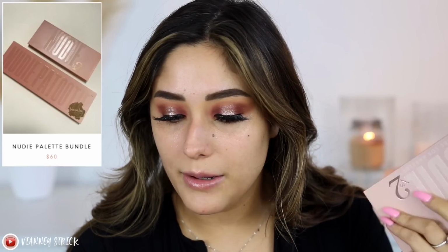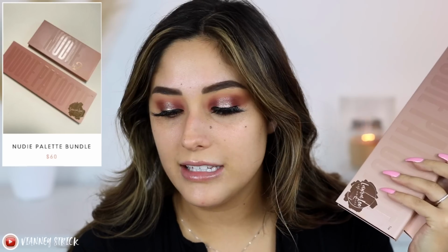I do like it. I think that these are pretty good for the price. The Nudie Patootie is $45 and the Nudie 2 is $36, but you can purchase them together for 60 bucks. And she has so many different bundles on her website of ways that you can save money. So I will link everything separately down below, as well as the bundle page, so that way you can see the sales. But overall, I do like it.